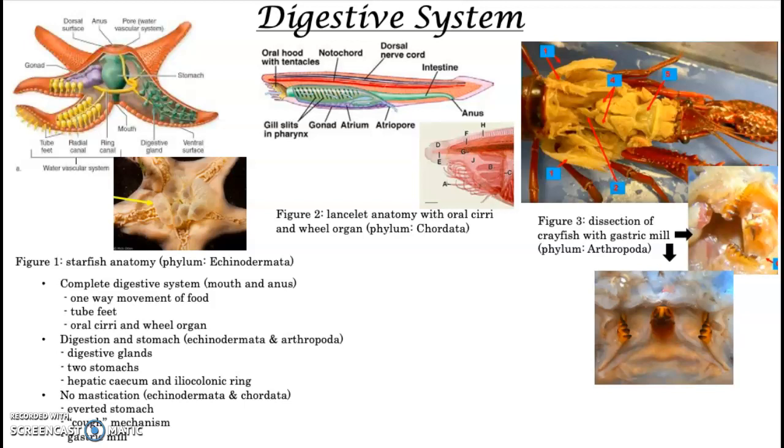So that waste can get eliminated. For the crayfish, the cardiac stomach acts as mastication, which I'll talk about later with the gastric mill. The cardiac stomach is just to break apart food particles, to chop it up. Then the pyloric stomach helps with the digestive enzymes to further break apart the nutrients so that the body can absorb them.